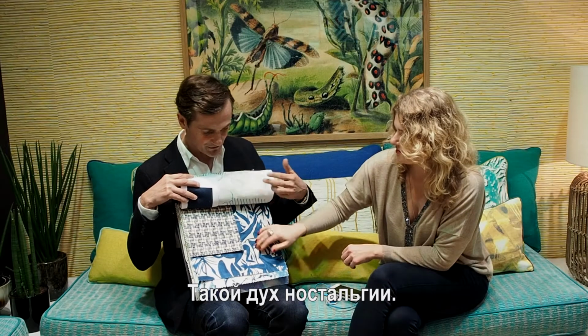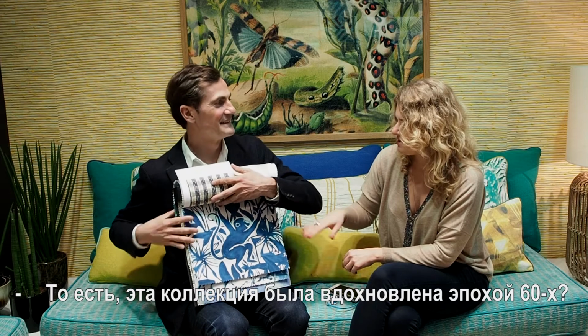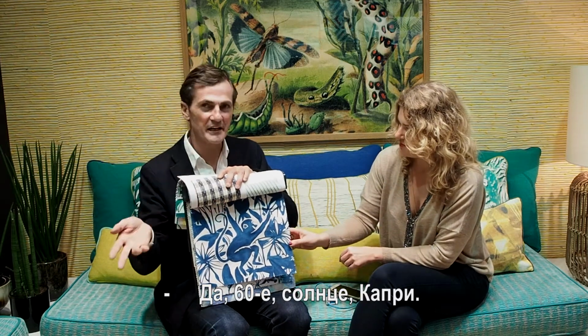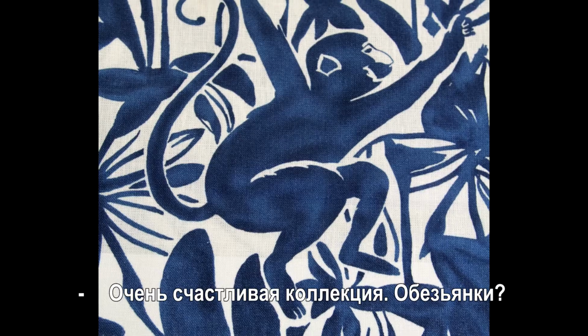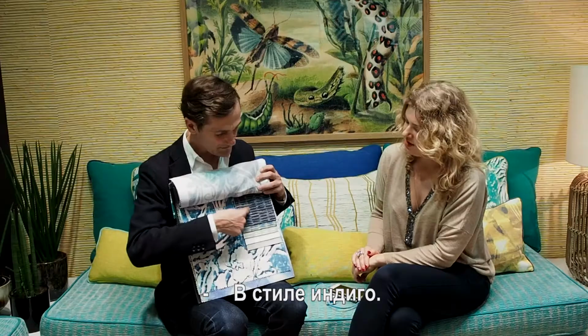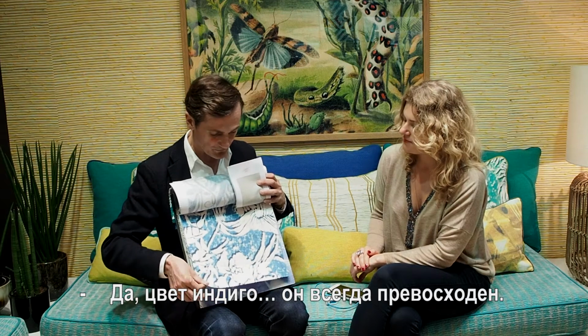So it's a little bit of a revival inspiration. Very small scale, so perfect to coordinate with a big pattern. So this collection is very much inspired by the 60s? Yeah. 60s, sunny place, Capri, we are thinking about a happy collection. Monkeys again. Look at that in blue. We have some indigo style. Yeah, indigo color, always perfect.